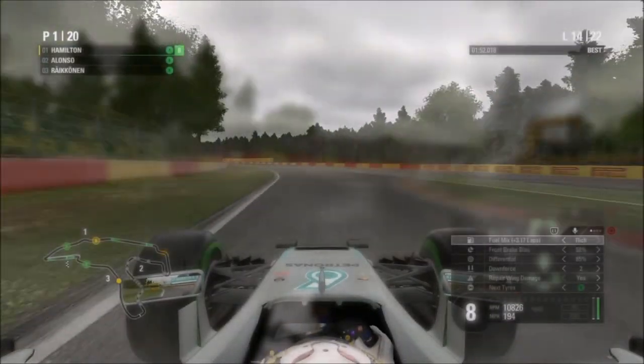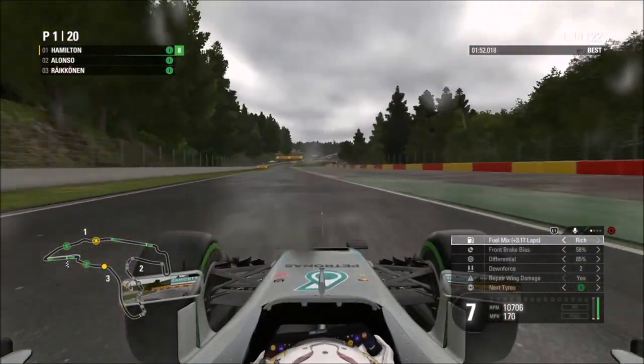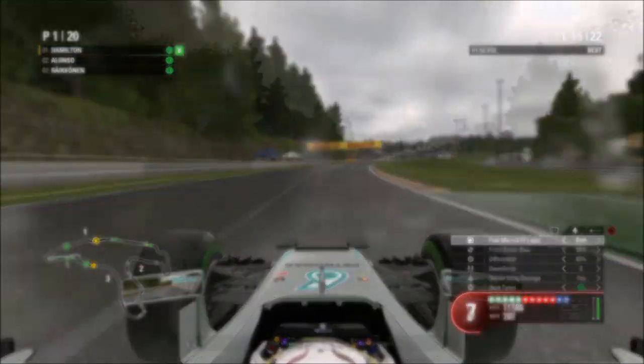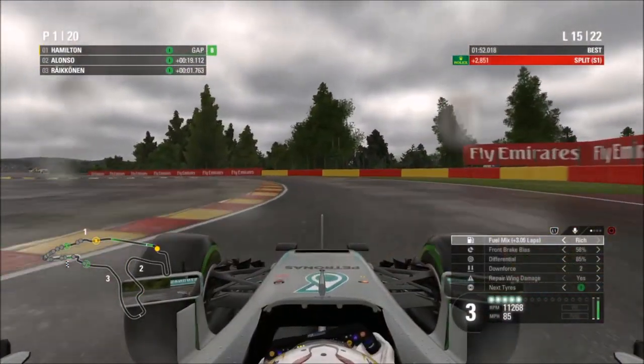Alonso, and his McLaren Honda, and then Raikkonen. This wasn't to say I had a trouble-free run, though. For a start, you couldn't even go slap through Blanchimont. Yeah, there were no more scheduled pit stops.